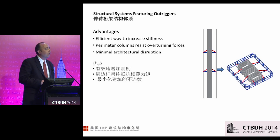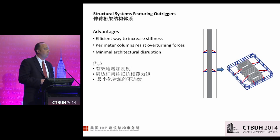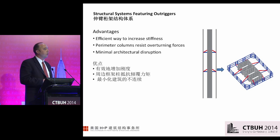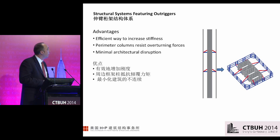We looked at a conventional Outrigger system, using either conventional steel for the Outriggers themselves, or a BRB brace or a pure viscous damper. And Taylor Devices helped us with that study.